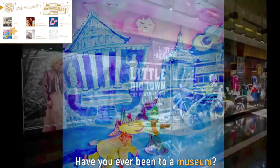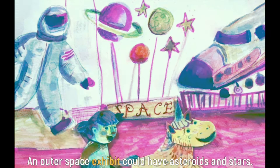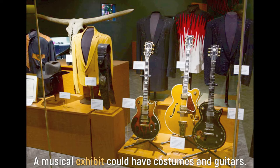That sounds super fun, Britt. Have you ever been to a museum? If you like exhibits, you can see them. An outer space exhibit could have asteroids and stars. A musical exhibit could have costumes and guitars. Have you ever been to our museum?